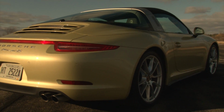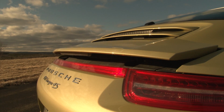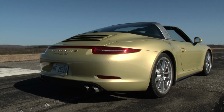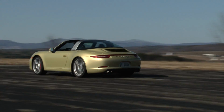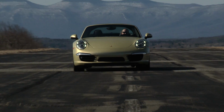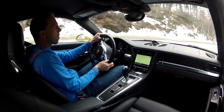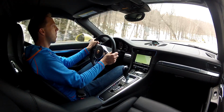The exact model you're looking at here is the Targa 4S. That's code for all-wheel drive with the upsized 3.8-liter flat six. Taking the Targa to this highest level means you'll enjoy the added brevity afforded by 400 horsepower, 325 pound-feet of torque, and a PDK and Sport Chrono-aided 0 to 60 time of only 4.2 seconds, on its way to a 182 mile/hour top speed. Passing on the 7-speed manual is a matter of preference and finances, as this 7-speed dual-clutch transmission adds over $4,000 to the price.